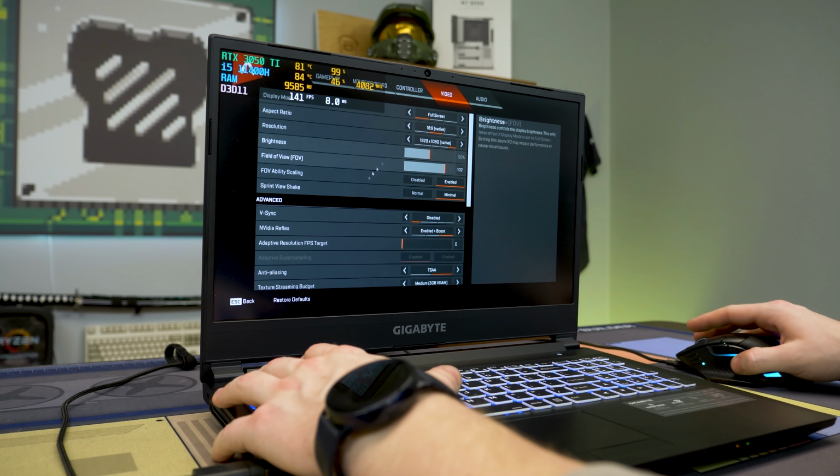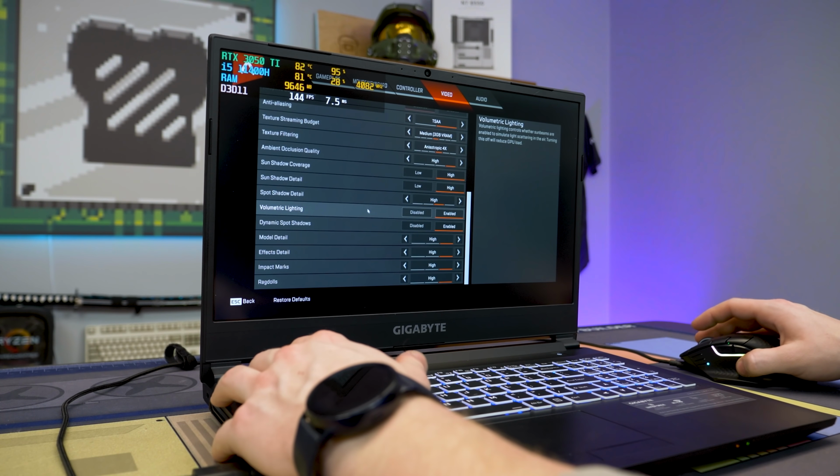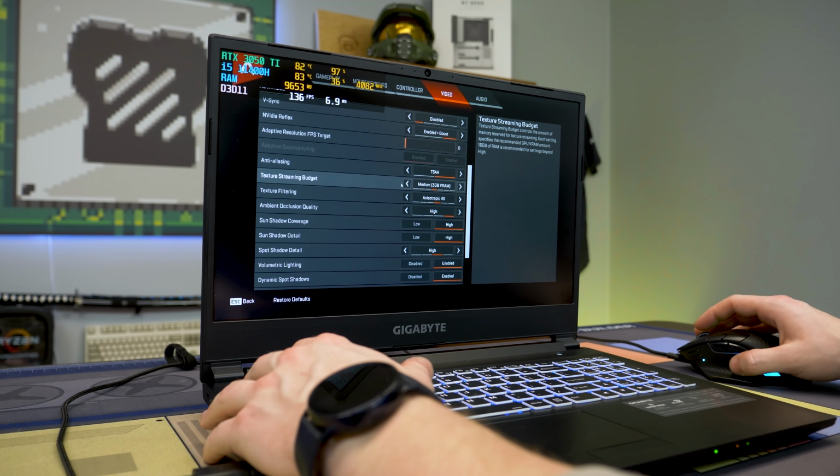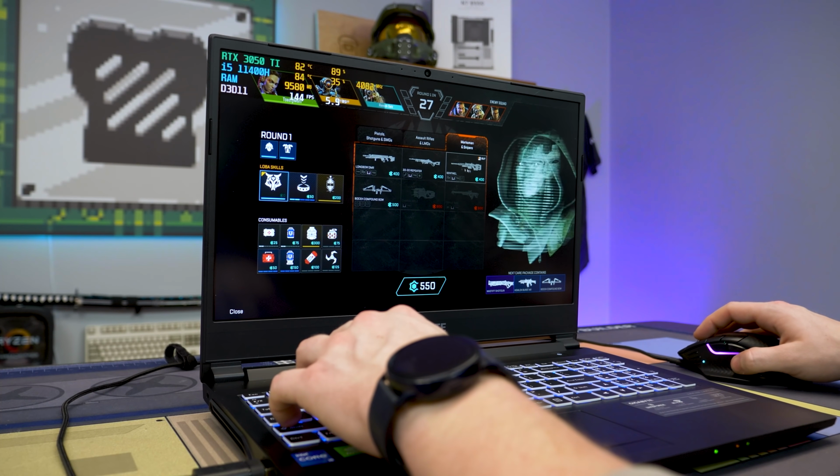All right, guys, so this is Apex Legends, and we are currently pretty much at high settings. So you can see everything's at high. We did lower the texture filtering and the texture streaming budget, because we only have 4 gigs of VRAM, so we don't want to stress that too hard.